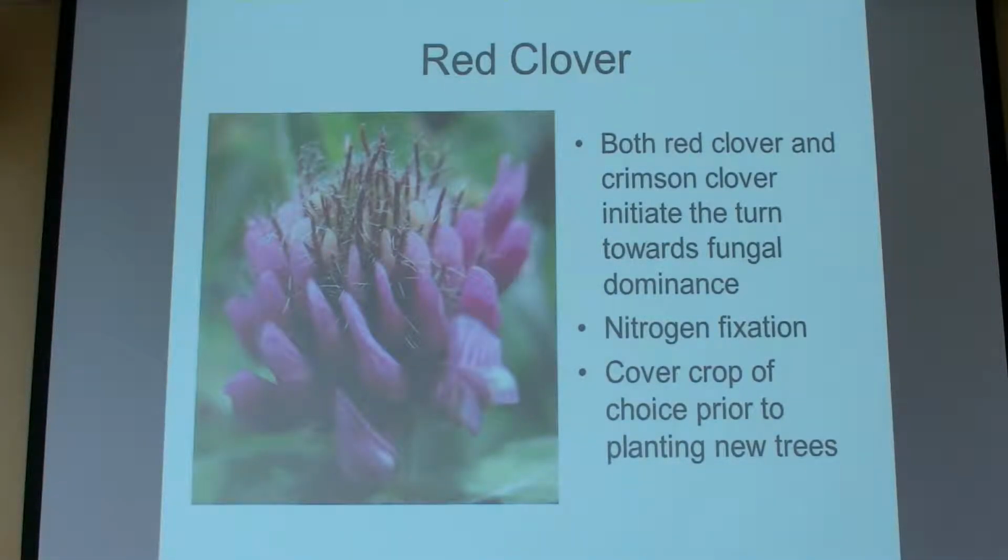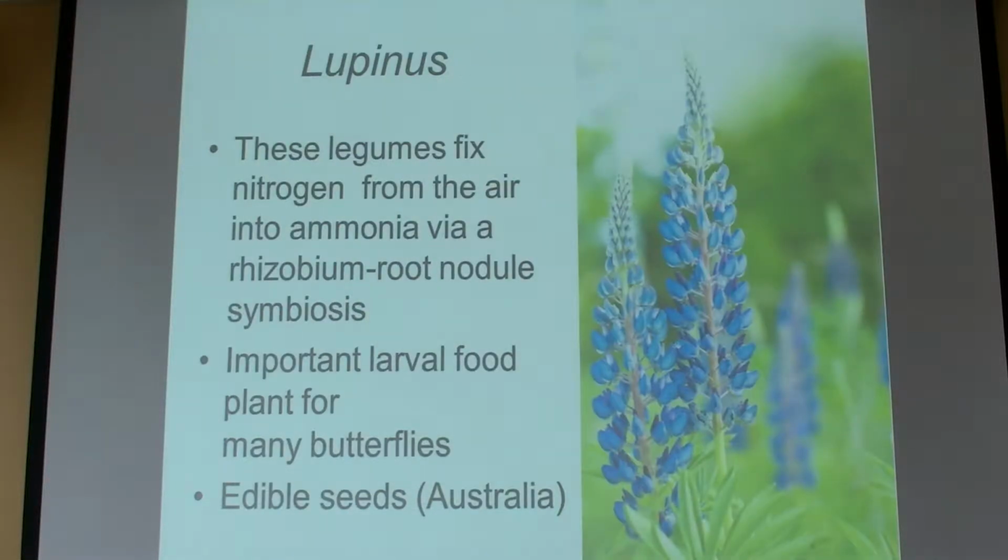So when I'm prepping soil for an orchard planting, I like to finish with red clover because it starts to bring on that fungal component because it's a plant that does this. Nitrogen is fixed by red clover, any of the legume family. Something like lupins. You don't think of this, but they're a legume. They're fixing nitrogen. It doesn't have to be Canadian pea shrub, Siberian pea shrub. It's many different plants doing many different things, becoming part of that plant community.